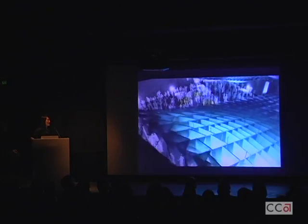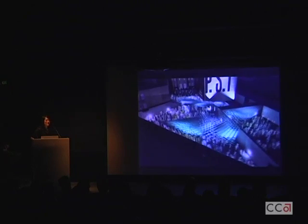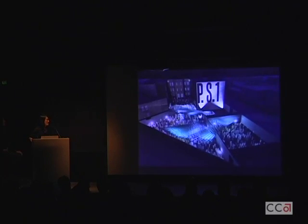And we had a tremendous amount of help on this project, both from students at CCA and at Berkeley. There were 35 people who helped us build the model, as well as generate the animations and the renderings and so on.